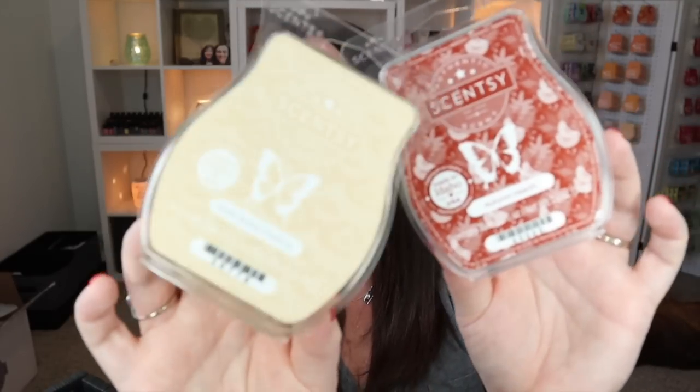So Autumn Hearth and Apple Butter Frosting. Really, really nice. And I'm so glad, this is one of the reasons why I really like doing the catalog sniff sessions with you guys when each catalog comes out, because honestly, Autumn Hearth is not a new scent. It's just one that kind of flew under my radar. And then with this catalog that just launched, I remember smelling this and I was just like, oh, this takes me back. I love this. This to me smells like the hot apple, like instant cider, the instant apple cider.